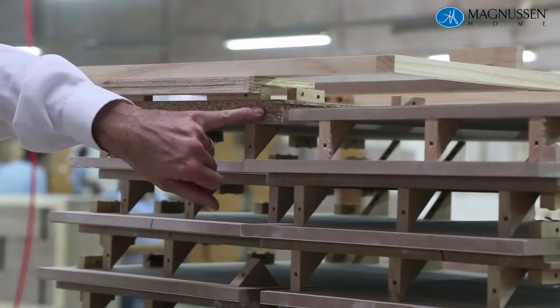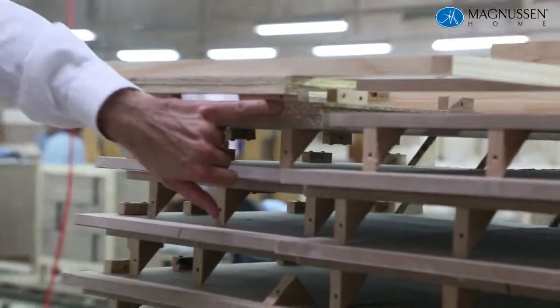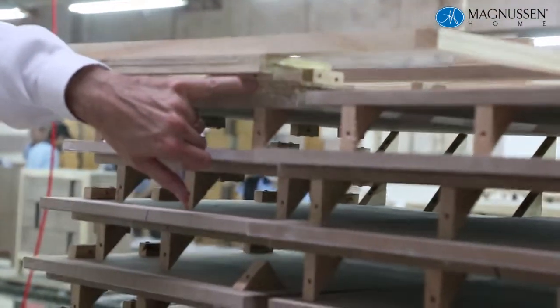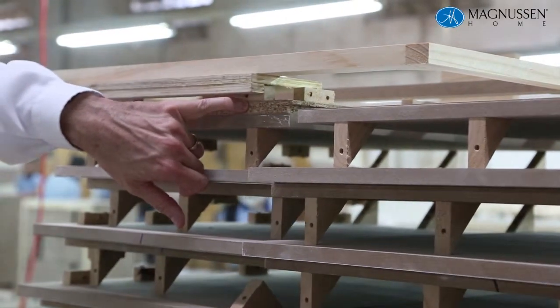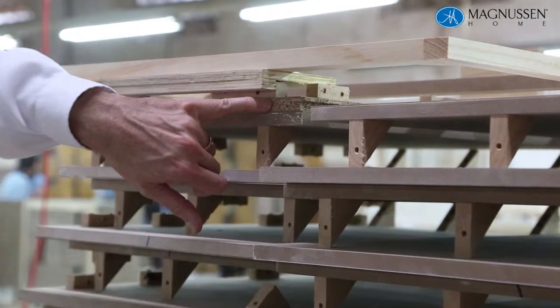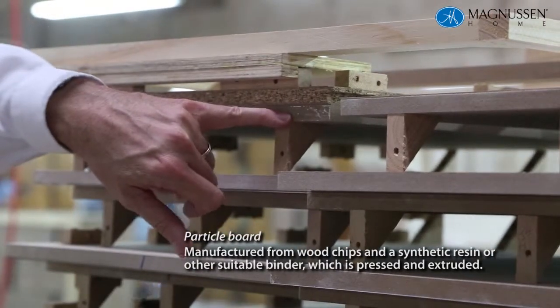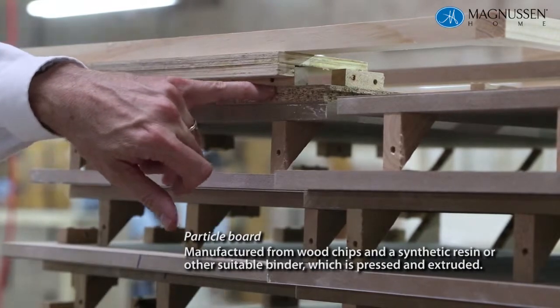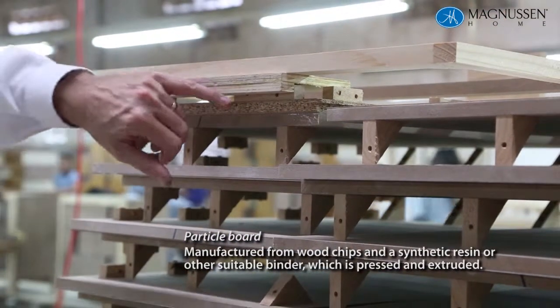Then we have the next one up here. You'll see how the center of this is much more coarse. The wood is not a fiber; it's actual chunks, little chips of wood. We call this particle board. Again, it takes the same manufacturing process, but we use chips of wood versus individual fibers.